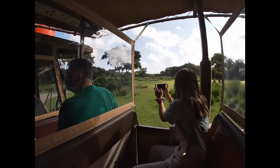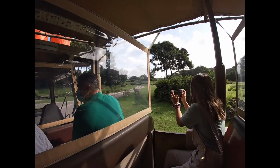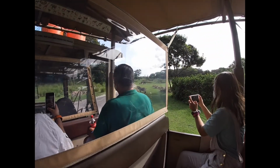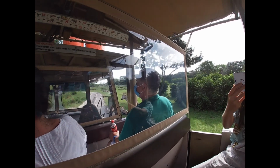So these zebras out here are the Hartman zebras. They are the calmest of the 3 zebra species. They really like hanging out with the other animals. Look at their necks. They have this little, I guess you could say, extra piece of skin. It is called a dewlap. They are the only zebra species with it. It is there to help keep them cool, regulates their body temperature.